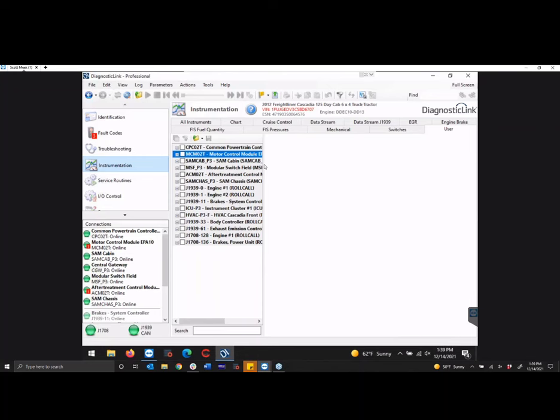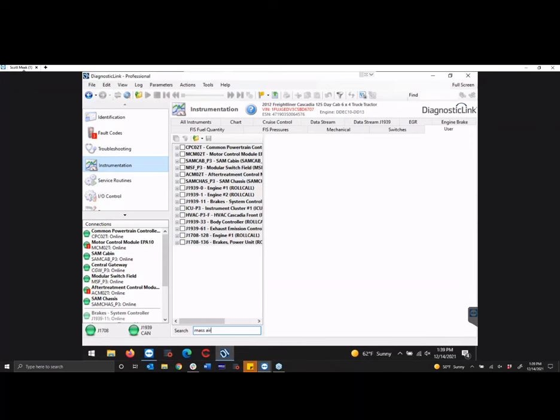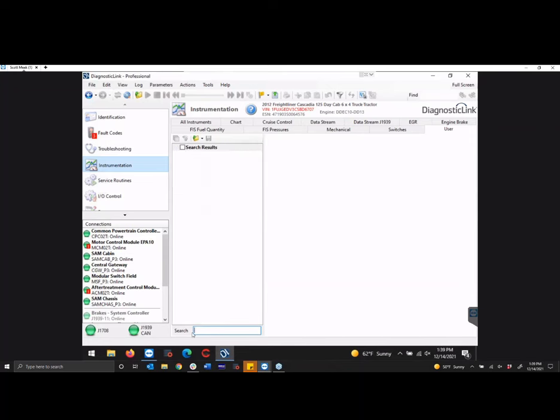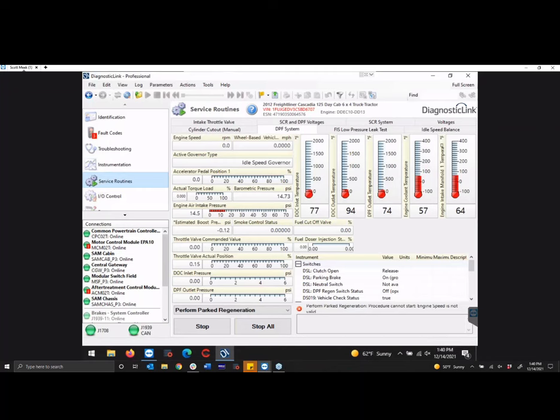And when you run a service routine, it actually shows you the live data as well as you run that routine. So if we just want to see live data, we can come in here and, again, use predetermined sessions or create your own, or we can search. So we can type in intake, and it'll search everything with intake located here, or you can type in, you know, mass air or whatever it is you're looking for. So we can search again, and remember, we can save and reload those. But we can also go to service routines. So when I go to service routines is where I'm going to do a lot of my testing, right?